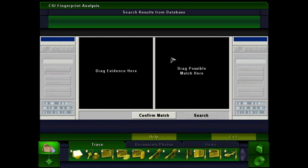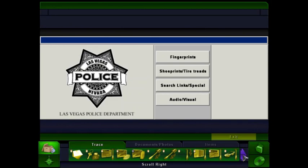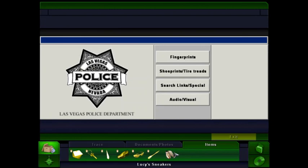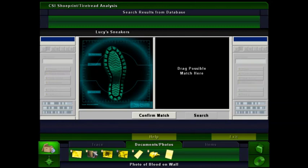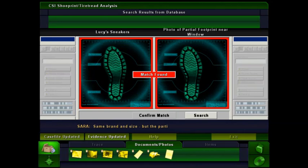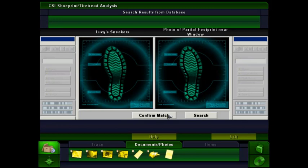Oh, man. Wasn't what I was looking for. Shoe print. Hey, look at that. Same brand and size, but the parcel lacks any individual marks. Which means you can't really tell which one's which.